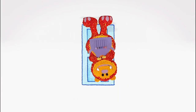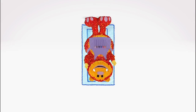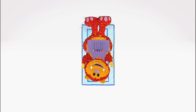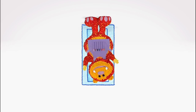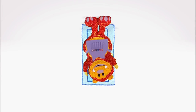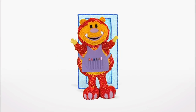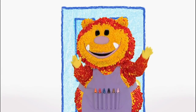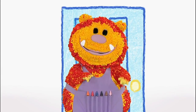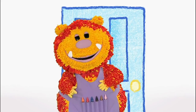Squiglet here. Oh, I'm upside down. I know an animal that spends a lot of its life hanging upside down. It has big wings and likes to come out at night. Do you know what it is? Oh, that's better. It's a bat. Shall we squiggle our own bat? What sort of line could we use? Let's have a look.